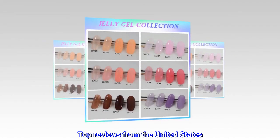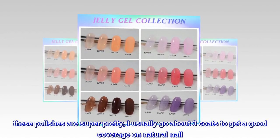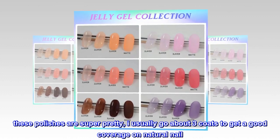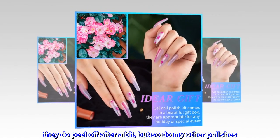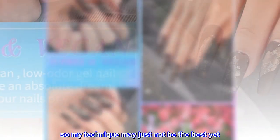Top reviews from the United States. Super pretty. These polishes are super pretty. I usually go about 3 coats to get a good coverage on natural nail. They do peel off after a bit, but so do my other polishes. So my technique may just not be the best yet.